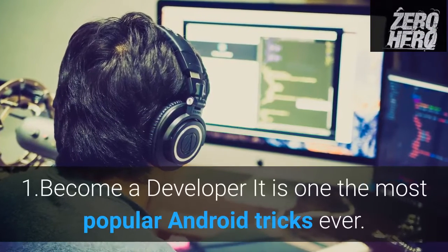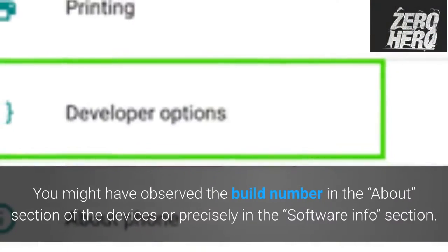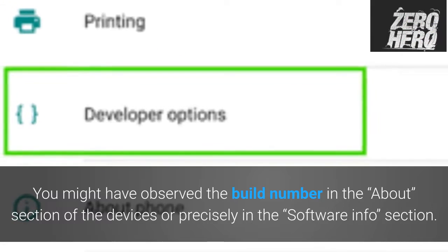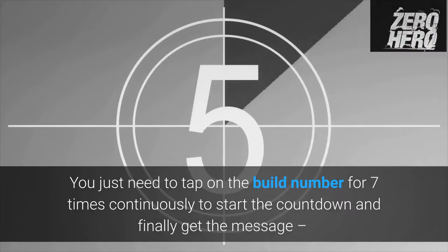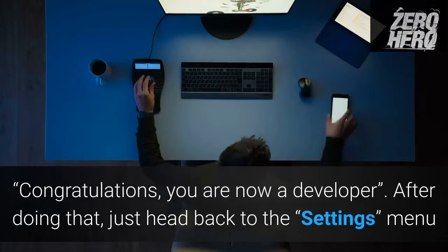1. Become a developer. It is one of the most popular Android tricks ever. You might have observed the build number in the About section of the devices, or precisely in the Software Info section. You just need to tap on the build number 7 times continuously to start the countdown and finally get the message, "Congratulations, you are now a developer."